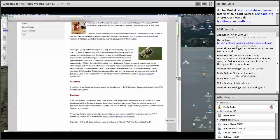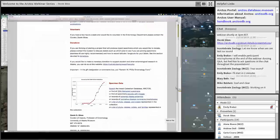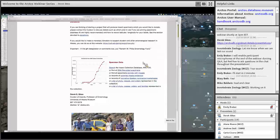You can see on this page just some background on our collection, some of the stuff I've just been talking about. Scrolling down to the bottom is where we can get into some of the Arctos saved searches. So this is something I find really, really nice. When you do a search in Arctos, you have the option of saving that search, and then you can just send that link to anybody in an email, and they'll click it, and they'll end up with all the same records that were part of that search. Or you could embed that link as a URL in a web page, as you're looking at here.